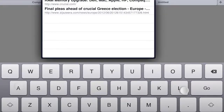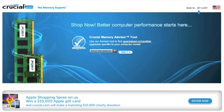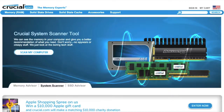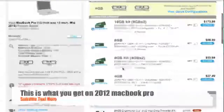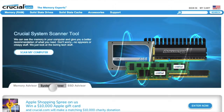let me just show you. Oh, okay, right there. You could scan your system. It does not show on the iPad, but there should be a thing right there, system scanner. So if you have a Mac or PC, a Windows computer, if you scan your system, it shows you the RAM that you could upgrade to, and the price, and how much you could upgrade to, and the SSD if you want to upgrade that. You could buy it from here. This is the best site as far as I know. You could go to crucial.com and click system scanner, and you could scan your system to see if you could upgrade the RAM and SSD.